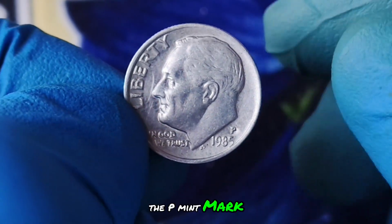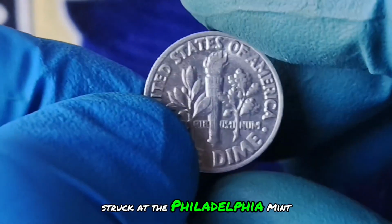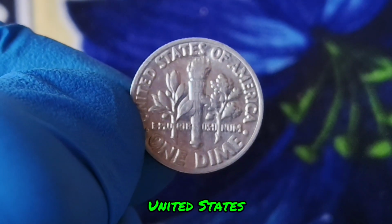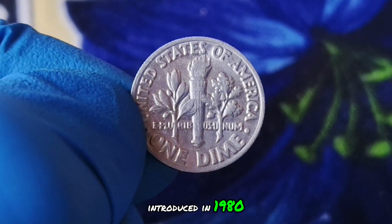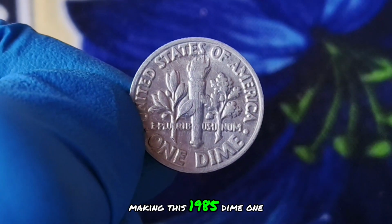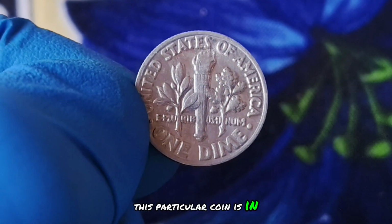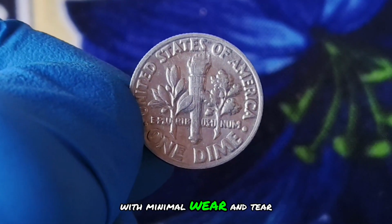The P mint mark indicates that this dime was struck at the Philadelphia Mint, one of the oldest and most respected mints in the United States. The P mint mark was introduced in 1980, making this 1985 dime one of the earlier coins to feature this mark. This particular coin is in very good condition, with minimal wear and tear.